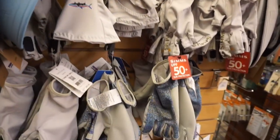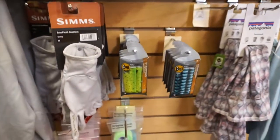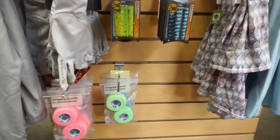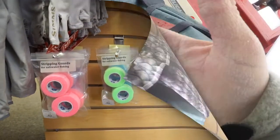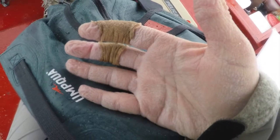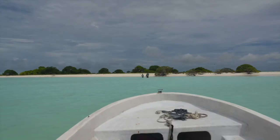We have sun hats, sun gloves, and we have all kinds of finger guard protectors. I use this tape down here at the bottom, wrap that around my fingers to keep the line from burning my fingers, especially the backing. As you can see, there's a lot of coral here.